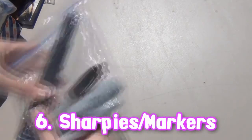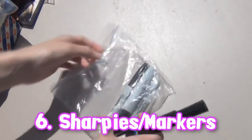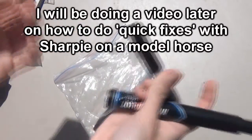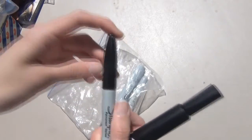Another thing to bring, markers. They don't have to be particularly Sharpie. Like, this isn't a Sharpie. The reason for these is touch-ups on model horses. Like on a black horse, you have a tiny little rub and you're like, oh, I need to fix that real quickly. These are really good to bring. If you can, also bring browns and different colors that are like model horse colors.